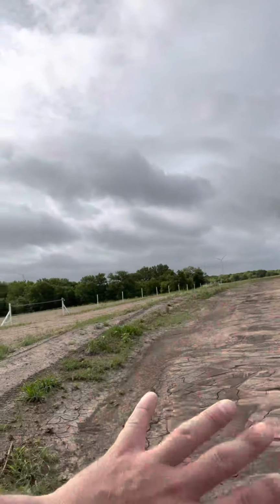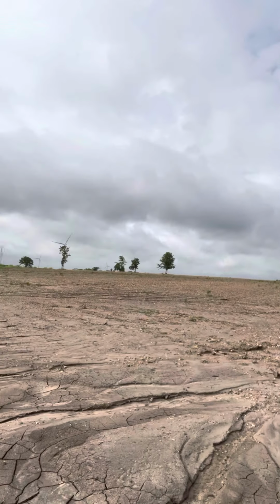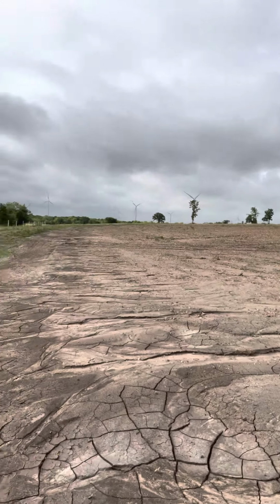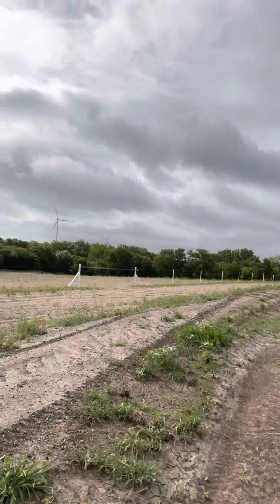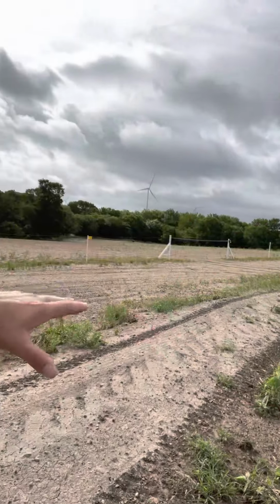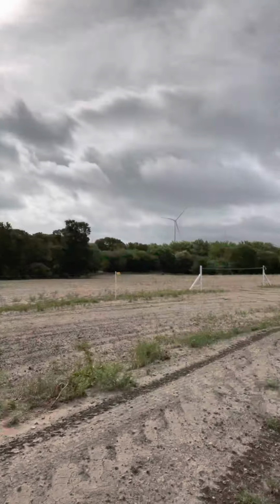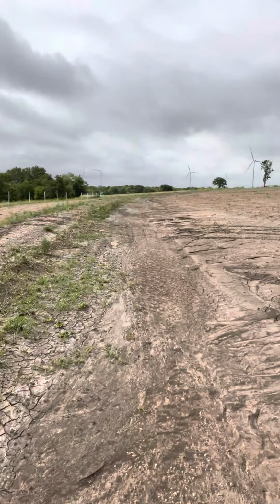I'll probably clean this up again, but I'll wait till the grasses grow up to stop the erosion. So there's no rush, unless we have a huge flood again, like a few months ago, and the dirt came all the way across, so all the water was coming over the berm, headed to the creek down that area. But hopefully we won't get that big of a rain.